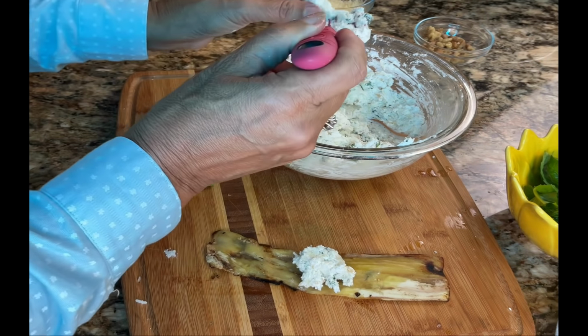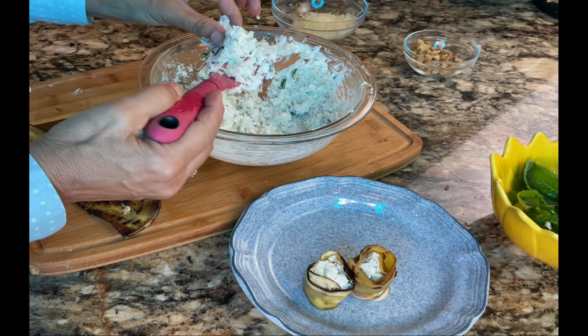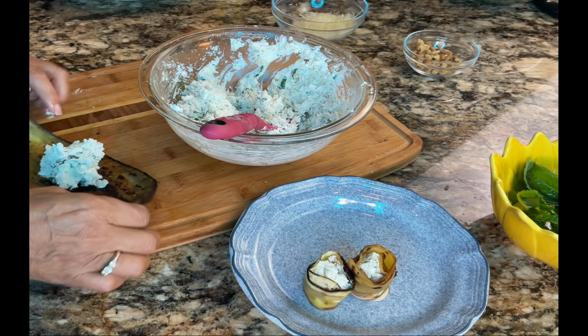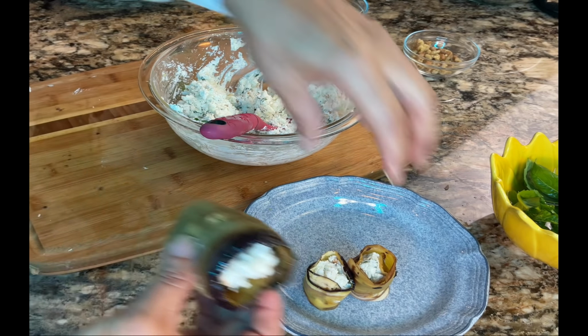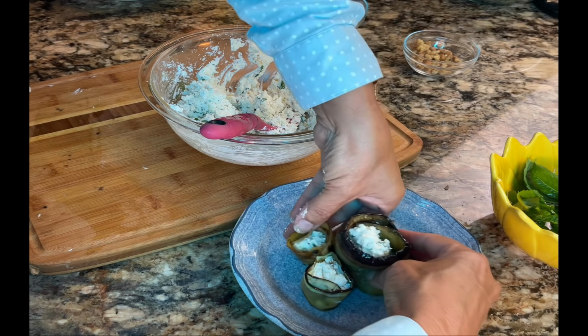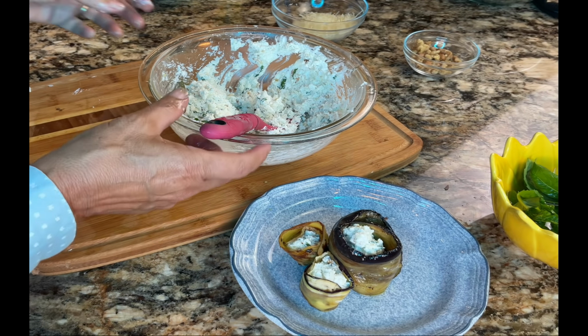I would totally say the cheese slicer works a lot better than my great big slices. Now this is our bigger one, so I'm going to put a lot more of the filling. This is going to be a heartier serving here. So I'm just going to roll that up and set that there on our plate as well. If you need toothpicks to hold it together, you could do that as well.